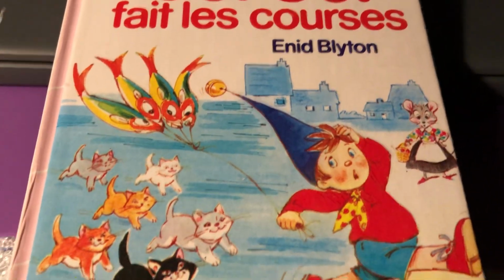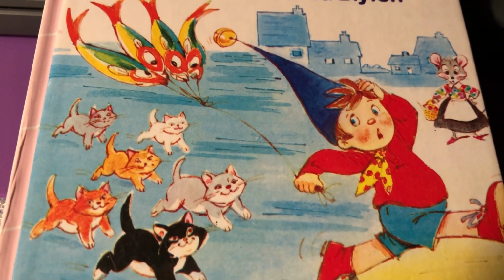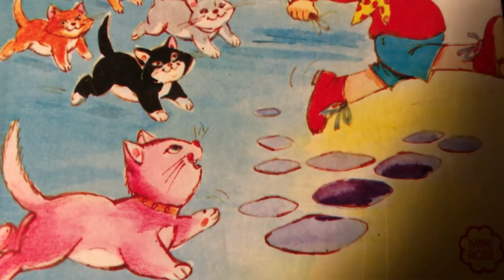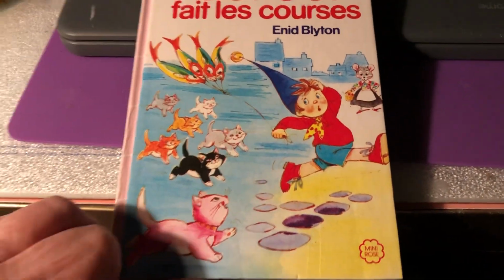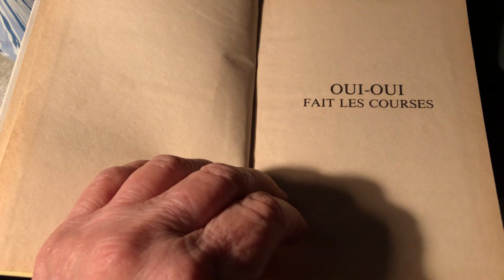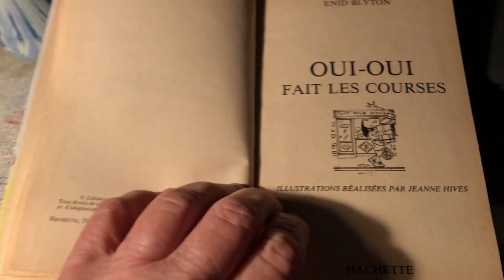Oui Oui is doing his shopping, and he looks like he's fishing too, and maybe it's errands. Yeah, and there's a little cat from the cat place, Catville. Another one. Lots of them. I guess they're all very keen on getting hold of those fish. So here we go. These books came from Canada. They drove into Niagara Falls to send them to me on the New York side. And they're in very nice shape.